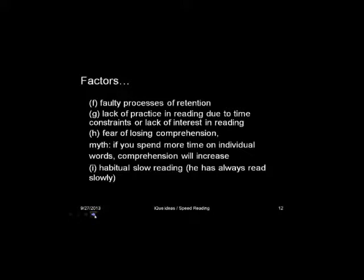Some people are habitually slow readers. I'm always a slow reader. How can I read fast? Well, my dear friend, that's just an excuse for not doing better.